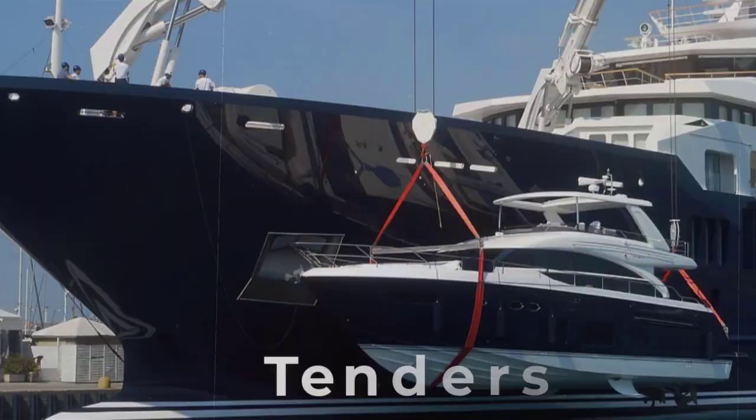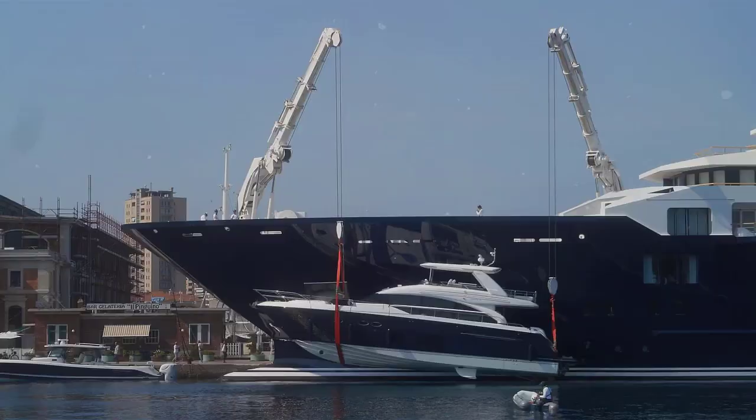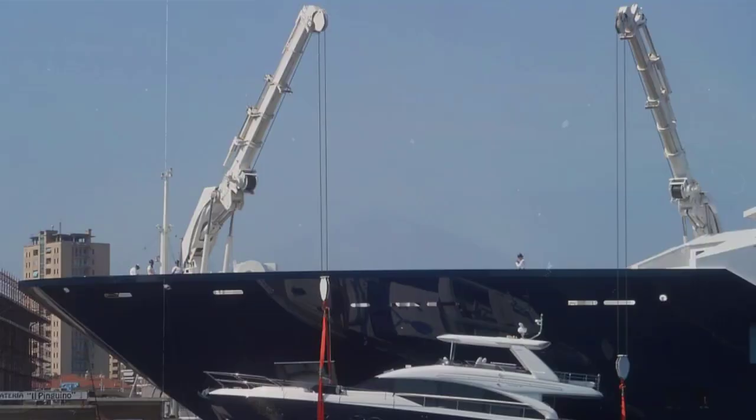Tenders. The most unique feature amongst the whole boat may, however, be the 21-meter tender that Ulysses carries on its bow. The two-deck boat, which most would call a yacht in her own right, requires two custom-built cranes to lift in an operation that takes just over an hour to execute. The yacht's main tender is a Princess 68. A Princess 68 has a list price of approximately $3 million.